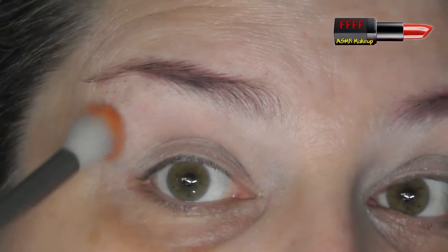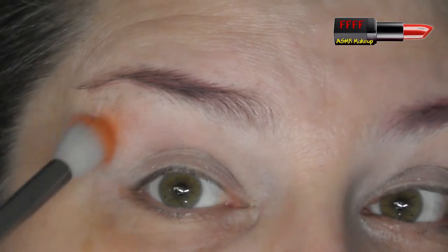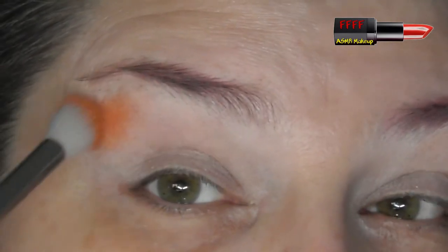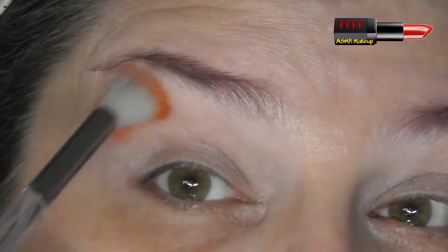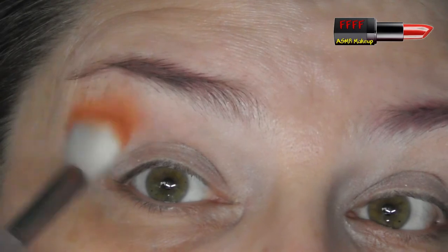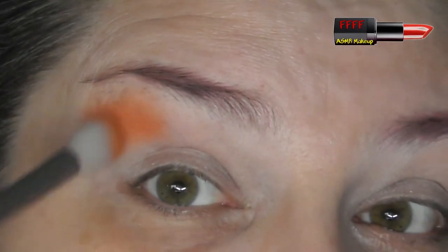And I'm just going to pop this just on the outer edge here. Tiny little circular motions, going in one direction towards the nose and then reversing the direction to come back again. And I'm holding the brush right at the very end, so I put as little pressure on as possible.